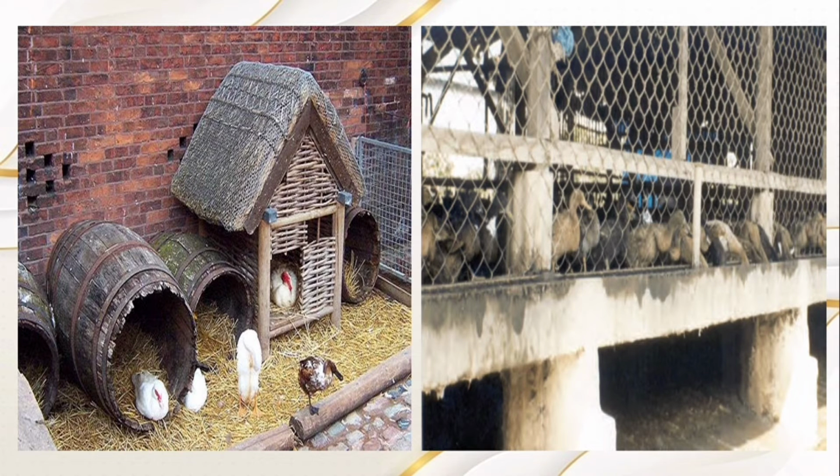In the left picture, we have the traditional system, in which you can see that they use just raw materials, or what I mean is that they just use the things around them, like the barrel in the left picture. On the right picture, we have the confinement system, in which the house is made of concrete.